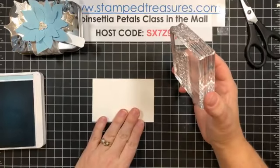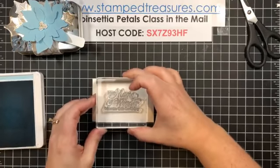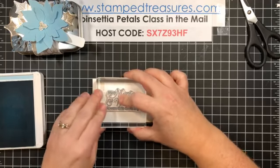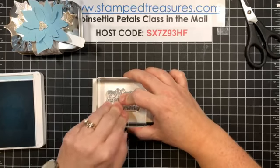Yes, I agree, Amy. I think Seaside Spray would look really pretty too. Stamp that right in the middle.